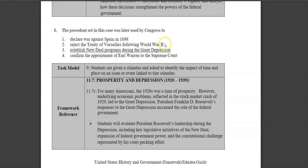Reject the Treaty of Versailles after World War II. Well, first of all, the Treaty of Versailles was not after World War II, it was after World War I. And second, the Senate has to approve all treaties. That was already written in the Constitution. That has nothing to do with this decision either.